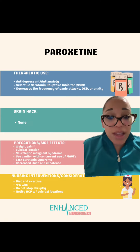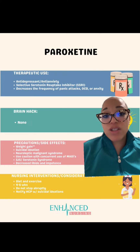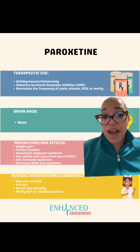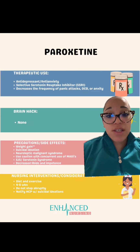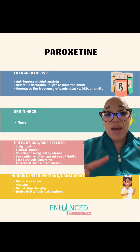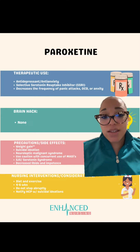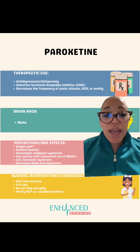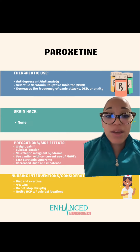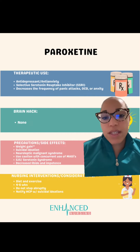Okay, brain hack, I don't really have one for this, but we do need to pay attention to some precautions and side effects. That can include weight gain. I want you to note this because this is one of the most common side effects of this type of medication, okay? And note that lots of SSRIs, like paroxetine, fluoxetine, things of that nature, have this. So weight gain is a common side effect of this medication.